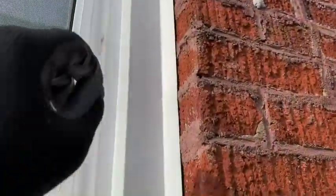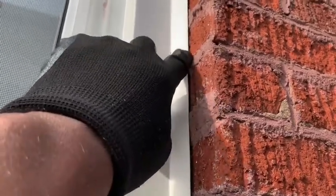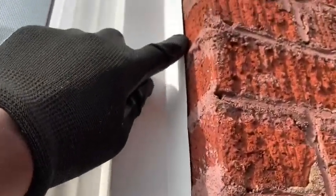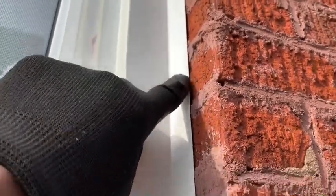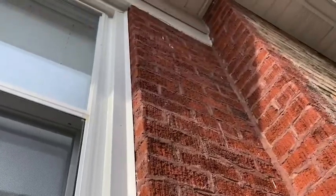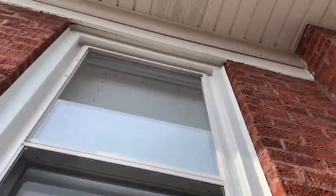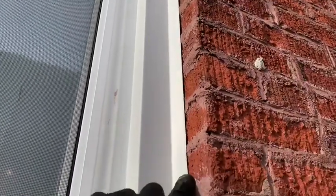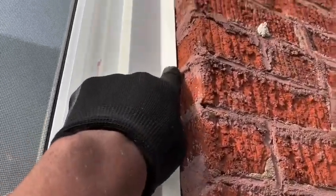Bye. Okay, you see where the window frame and the brick meet, believe it or not, these can get in here. So what you wanna do is you wanna caulk this all the way around. You see the little guy? You might see him flying around, maybe not. But I sprayed some stuff in between the window sill.